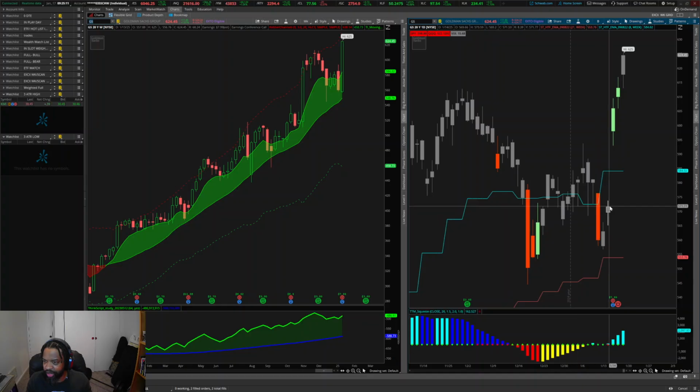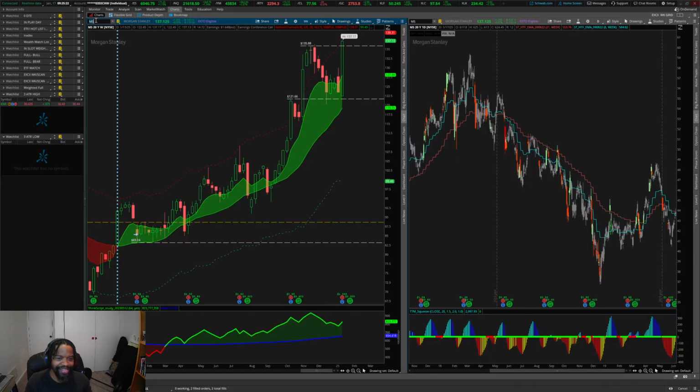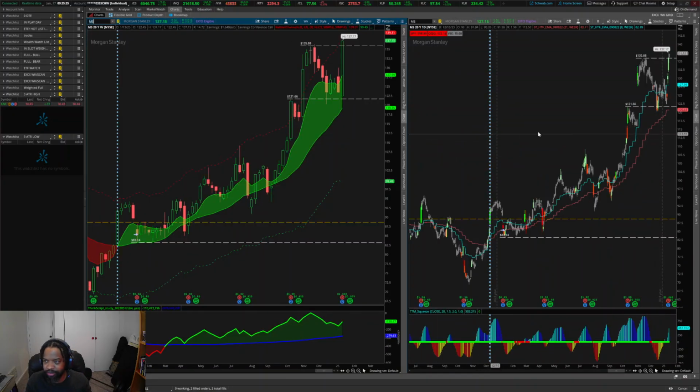Zoom in on the daily. Look at that setup candle here. Boom. You don't have an opportunity to get in there, do you? Earnings kicked in, went really good, fired off to the upside. Nice follow through. We caught that with XLF. Let's go look at Morgan Stanley. Same thing. Very same setup.